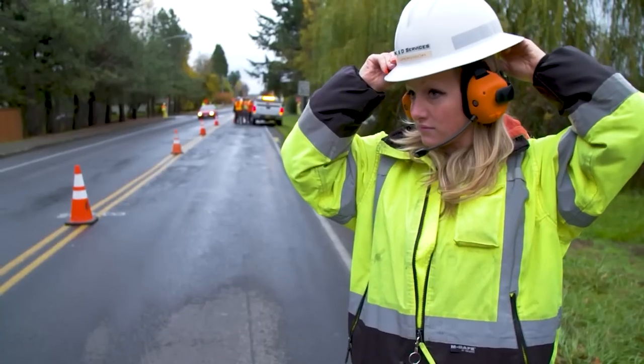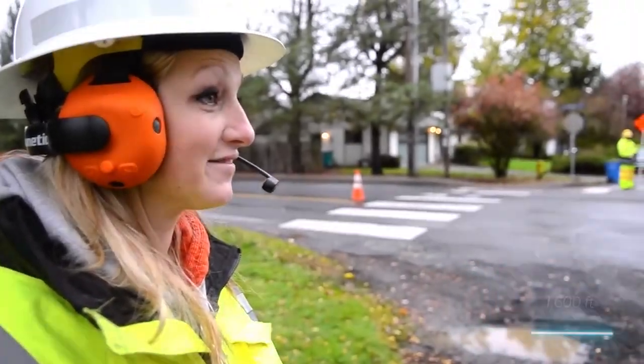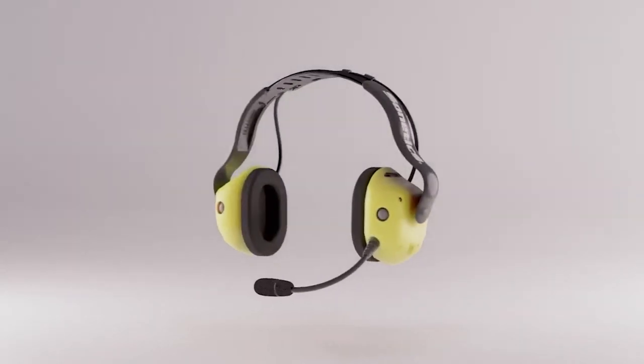And lastly, these headphones can work at distances of up to 488 meters and come with Bluetooth compatibility, allowing the user to answer calls, listen to the radio, and connect to computers.